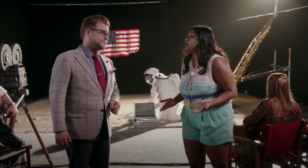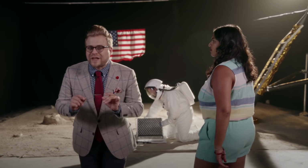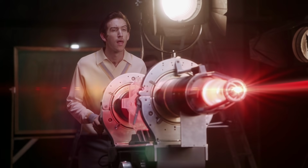But where's the tangible proof that we went to the moon, huh? There isn't any. Actually, there is. While the astronauts were on the moon, they laid out a reflective material called retroreflectors. So today, when an observatory on Earth aims a high-powered laser at them, it bounces right back.